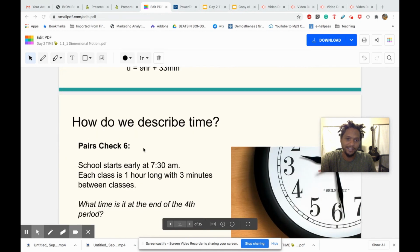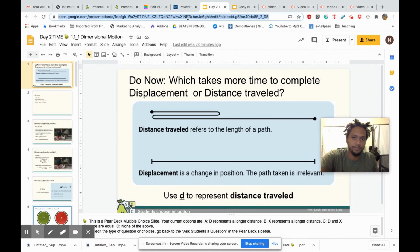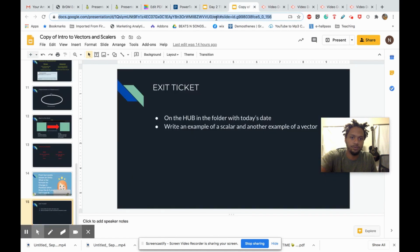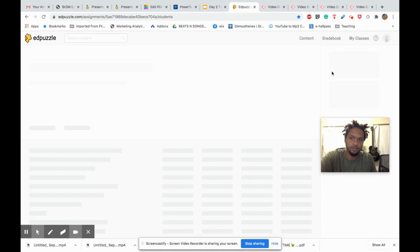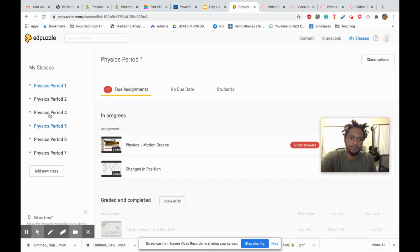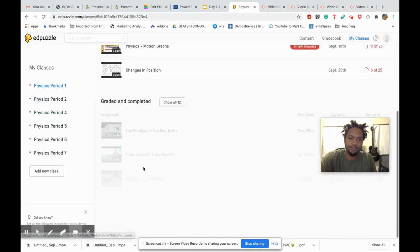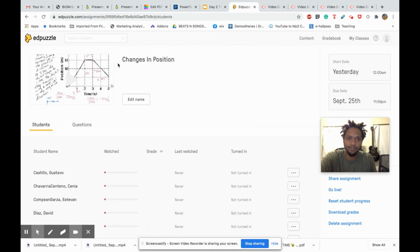So for your exit ticket, guys, you can go and log into Edpuzzle. I'll do that right now. So you're gonna log into Edpuzzle like this, and then you're gonna go and complete this assignment here. Some of you guys have already completed it because I've assigned it already, but this one is due on the 25th, and you're gonna complete this one. Just go ahead and finish this one over changes in position. All right, that is your last thing for today.